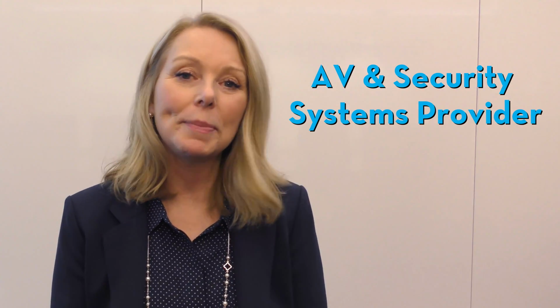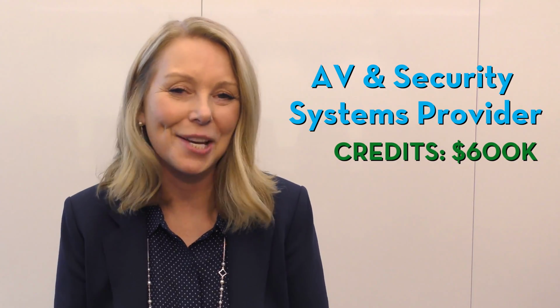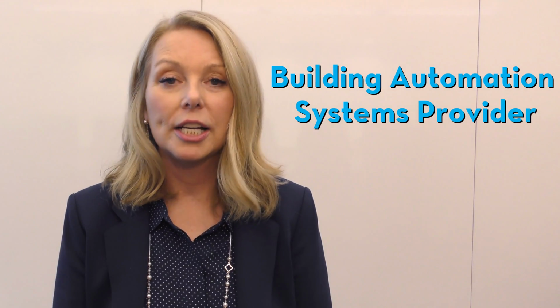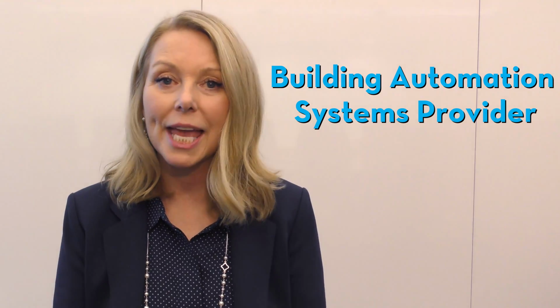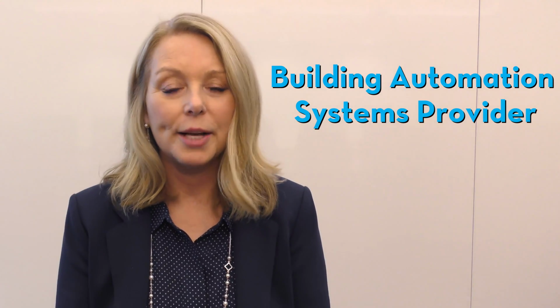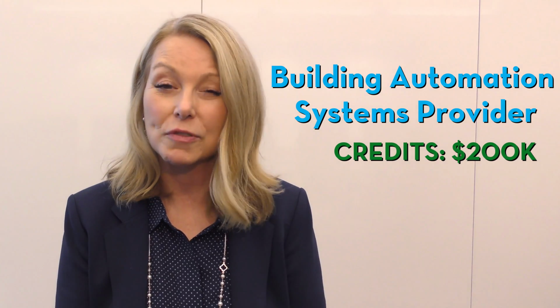So some examples are, we have an AV and security systems provider, and he's about $30 million in gross receipts, and he got over $600,000 of tax credit, $616,000 to be exact. Here's another one that does building automation solutions. So, the integrators that are doing AV, security, electrical, mechanical within the buildings, the control systems that monitor the buildings. About a $20 million company got almost $200,000 back in tax credits for 2 years.